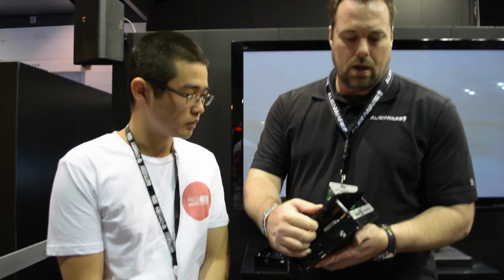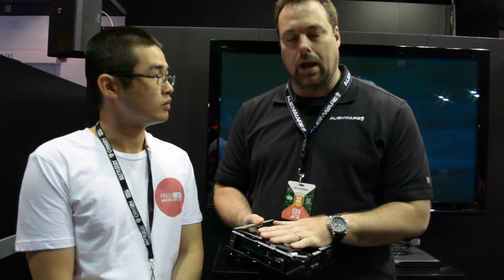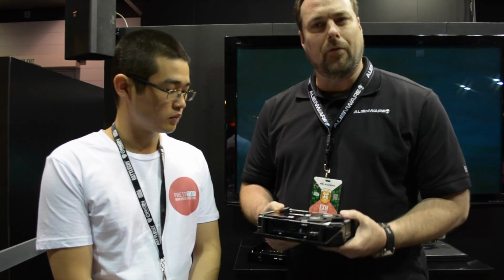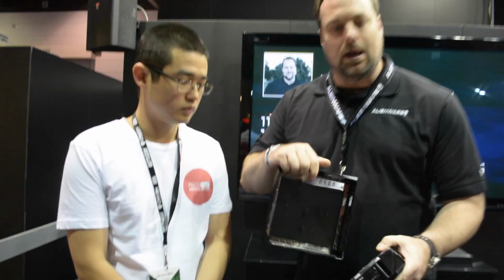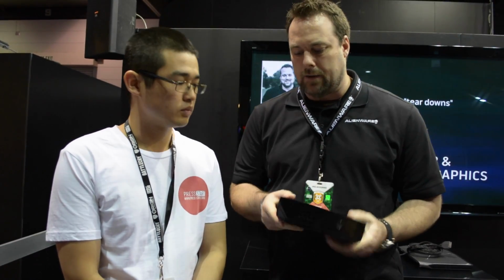So at the heart of Alpha is a great gaming PC. We have a custom NVIDIA GTX graphics card in here. The performance is on par with, a little bit better than, a GTX 860M. But what we wanted when we built this machine was something very small and very designed for the living room. So even on the front, we have just USB connectors.